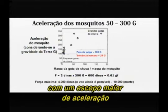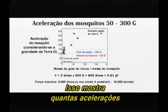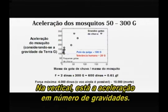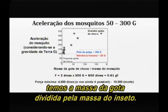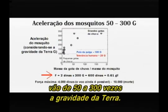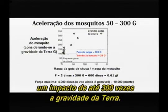This shows a broader range of the accelerations these styrofoam balls receive. And it gives us an idea of how many accelerations insects of varying size would receive. On the vertical axis, we have the acceleration in number of gravities. And on the horizontal axis, we have the mass of the raindrop divided by the mass of the insect. And so we see the range of these points, which we found in experiments, ranges from 50 to 300 times Earth's gravity. So depending on the size of the raindrop, mosquitoes receive up to 300 times Earth's gravity.